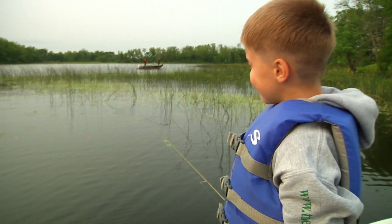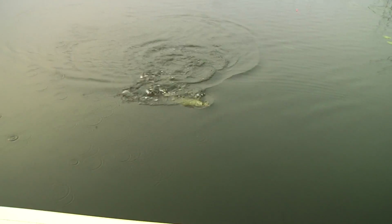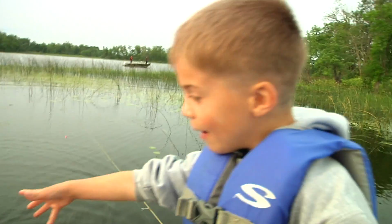A pike? Look at this, Willie. It's a pike that grabbed a perch. Oh my gosh. Wow. Oh, now we got a big perch.